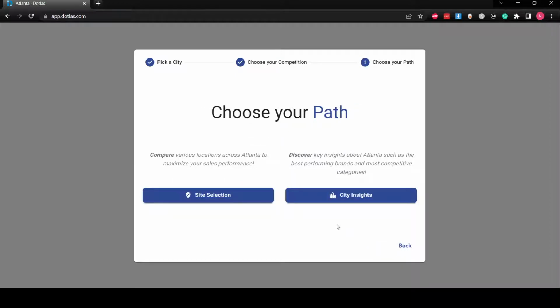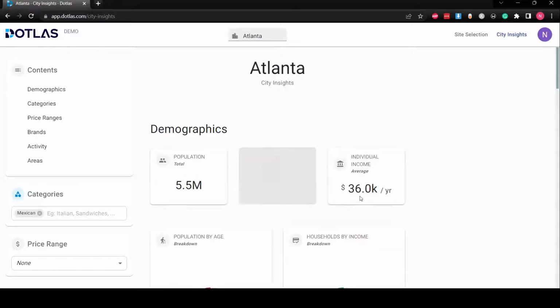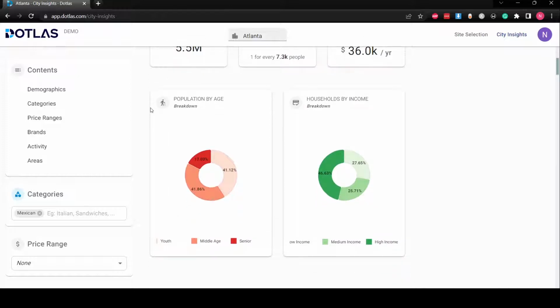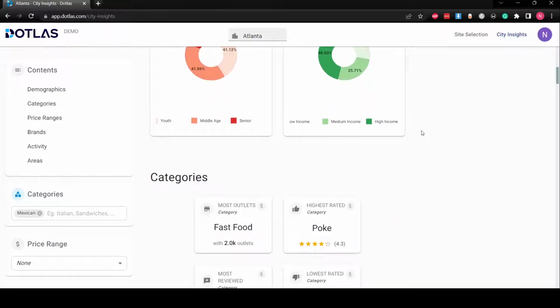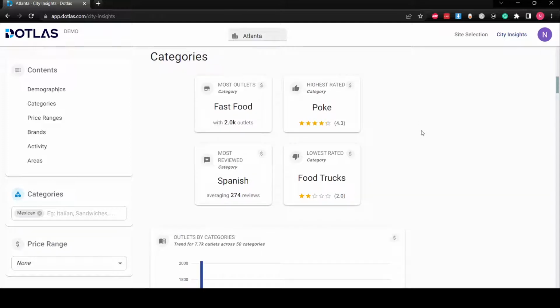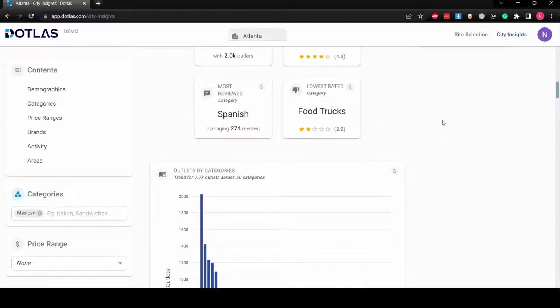Now, we have two options. We can either go to City Insights and have a broader view of the market, or go straight to site selection and identify which sites that I've looked into are better based on data. If we start with City Insights, this will give you, as I was saying, the overview on certain metrics. Anything from demographics, including age, income, as well as everything that has to do with the restaurant universe within that city. So we have all kinds of information from which categories have the most outlets, which ones are the most reviewed or lowest rated.